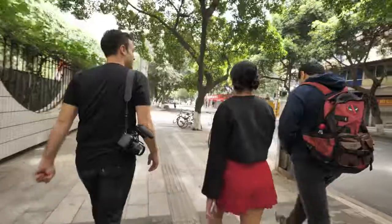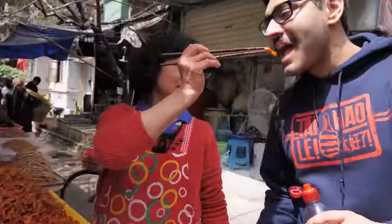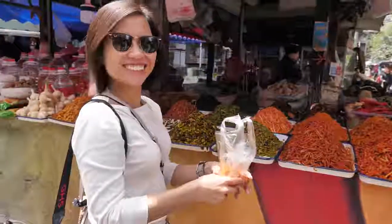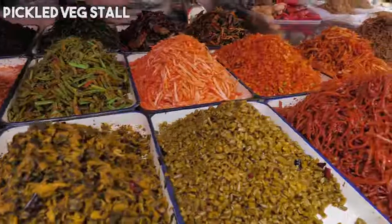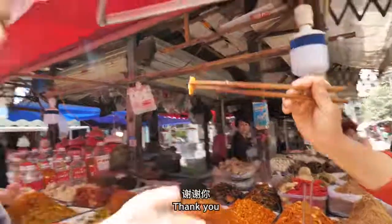Next up, we went to another local market to find more street foods before our huge hot pot dinner feast, and found an amazing Sichuan pickles stall with tons of different pickled vegetables like carrots, radish, and ginger. But the best part was getting to meet the super friendly vendor.